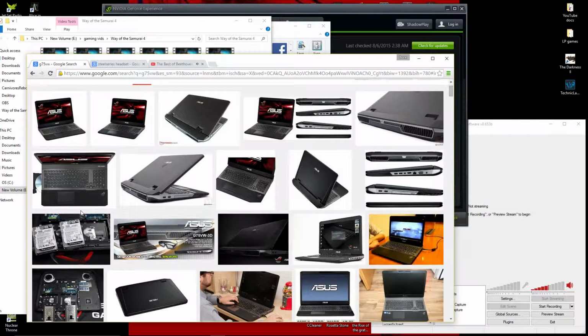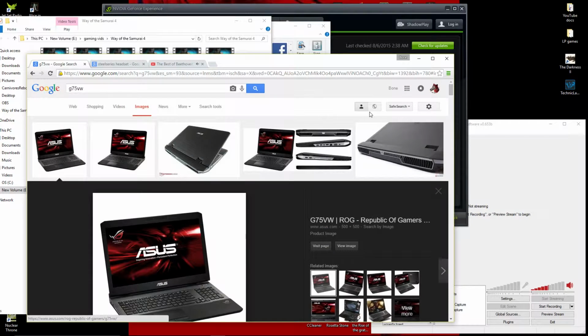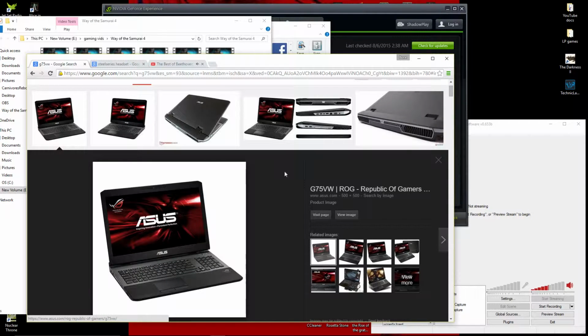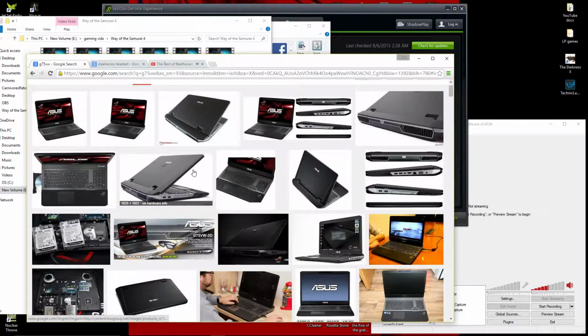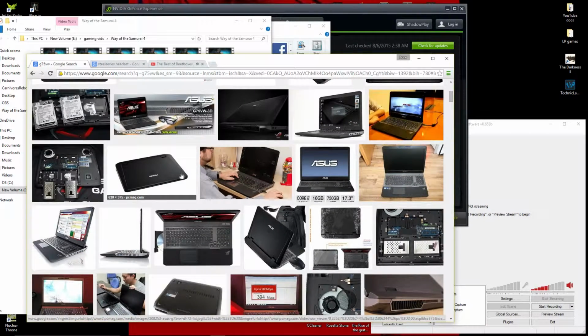But the computer I'm using is the Asus G75VW. It's an older model, Republic of Gamers, beastly computer. I say beastly. It used to be beastly. It's probably about average nowadays. But it has an NVIDIA GeForce GTX 660 and an i7 processor, so it's not bad by any stretch of the imagination.